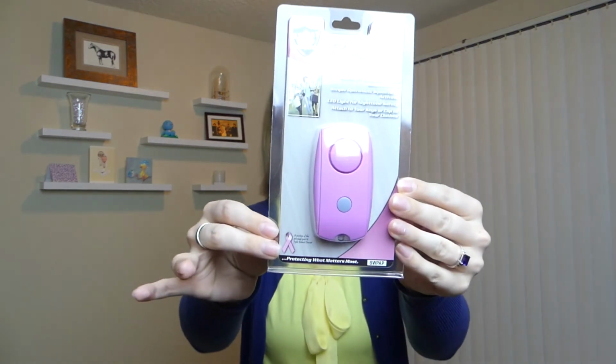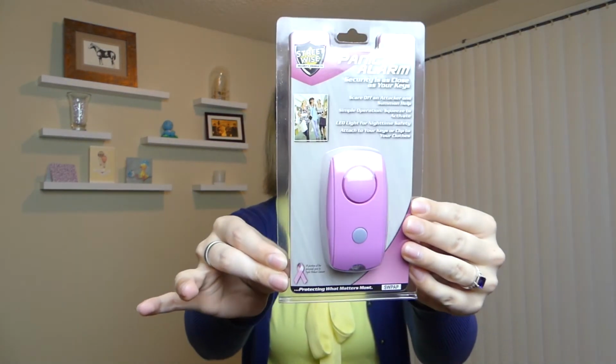The final option will always stay in this container. This is a panic alarm. And if you saw my self-defense gear tutorial, you will know this thing is insanely loud. It is ridiculous. There's a 2-part component. There is a light with a little LED. I'm not even going to touch it because I know that it's that loud. And on the sides is a button that sounds like the most horrendous, awful car alarm you've ever heard.